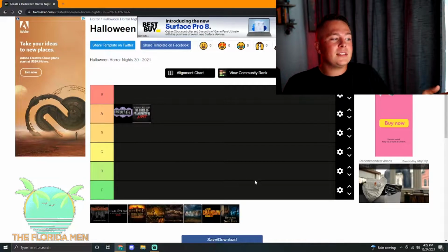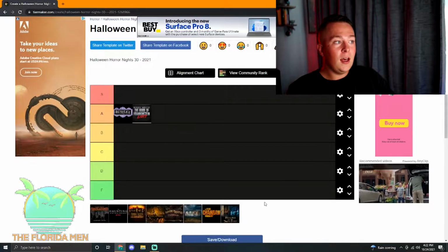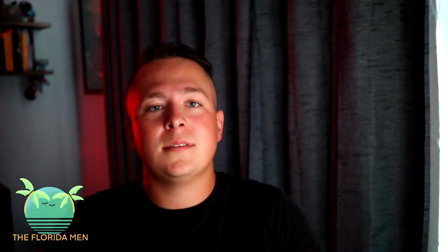This house, I gotta say, is a solid A tier house. There's some great scares in it. There's some great moments in it. It has so many little Easter eggs that you have to keep an eye out for. The only reason why I have it at A tier is because it's a returning house. It's not too scary, but it is still a great house.